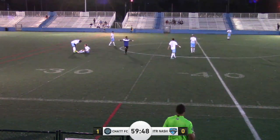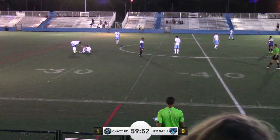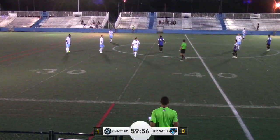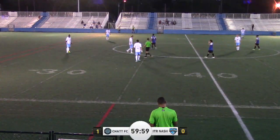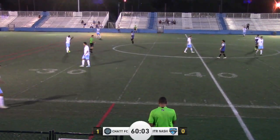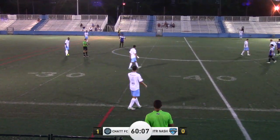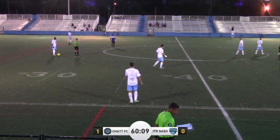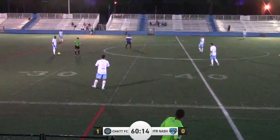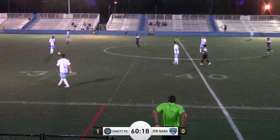I guess the way he retaliated against Juan Hernandez. That's a big thing the refs look for, is the retaliation. The initial foul probably would have been called against Chattanooga, but it looked like he kind of scissored Juan's legs there in a retaliation. So Chattanooga gets the free kick, and Nashville will receive a yellow card for that. Hernandez back on his feet, something CFC fans will love to see. And Everson Lima is going to start us off with this free kick.